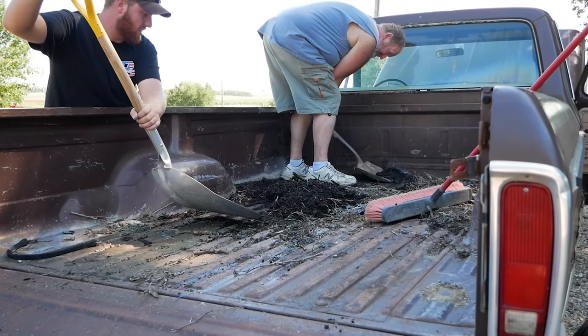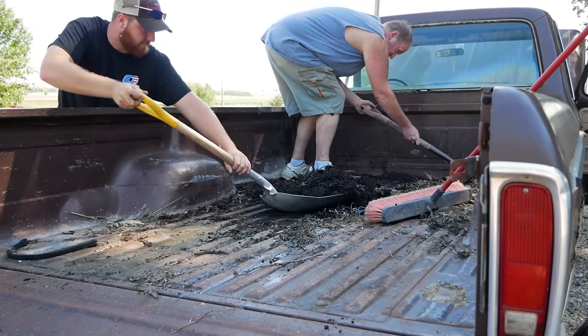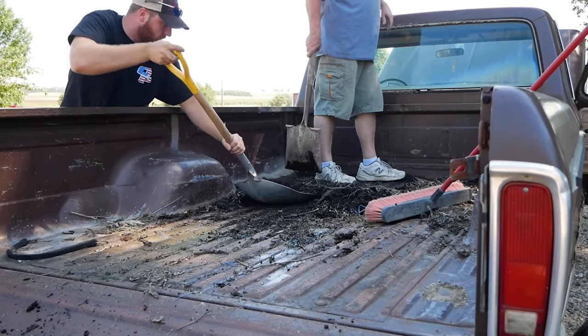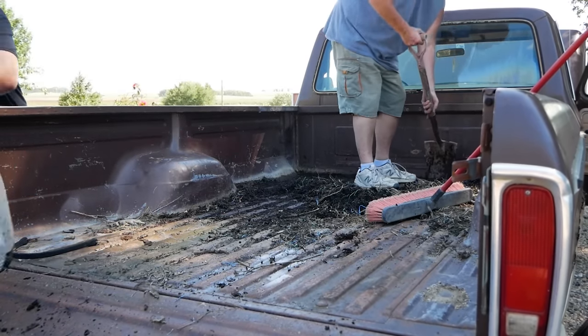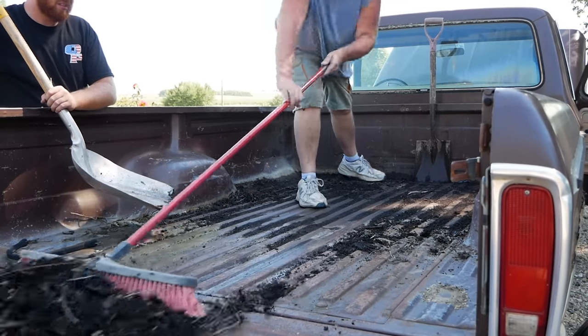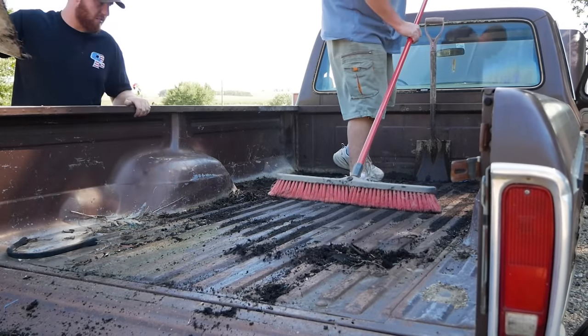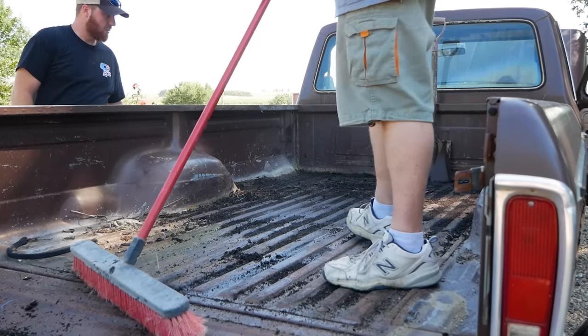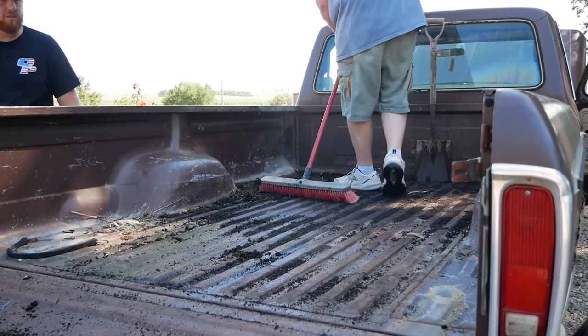It's pretty good so far. Yeah, it's hoping. 10% we can save it. Okay. There we'll wash it up. We'll get the garden hose and see what we got when we're done.